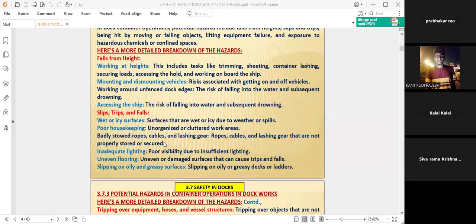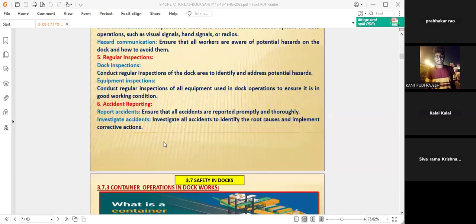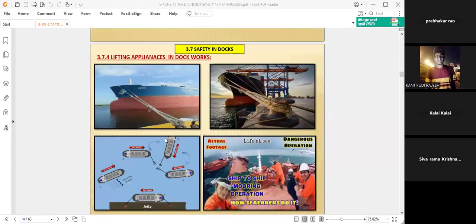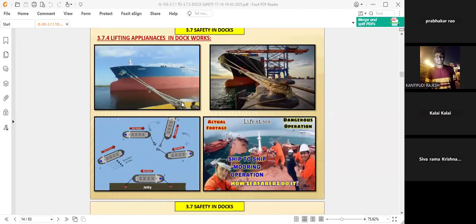That means, as I already said, it will be explained in the coming slides on mooring operations. This is the way of tagging. It comes under lifting appliances. With this tagging, people are sometimes throwing the ropes, which is very dangerous. Throwing the anchor is a very dangerous operation, where small ships try to anchor the ship at the jetty. These will be discussed under lifting appliances in dock works.